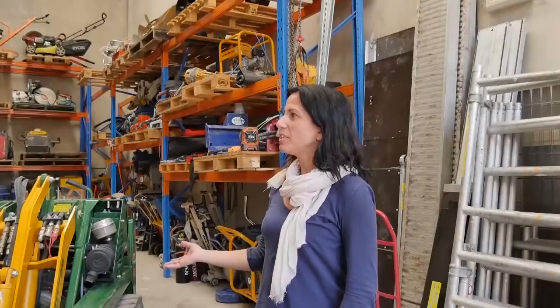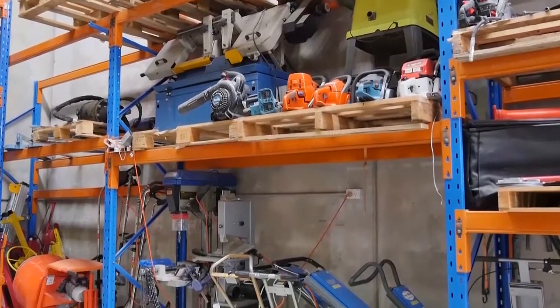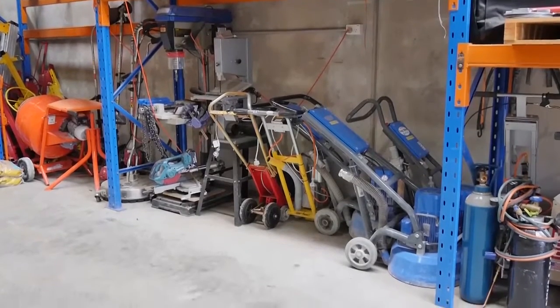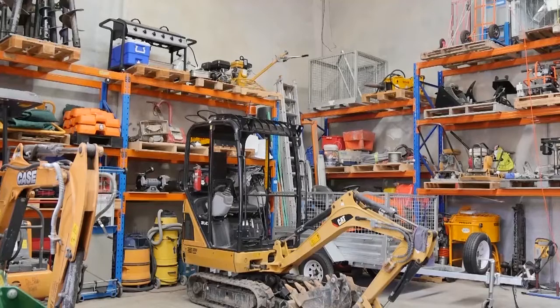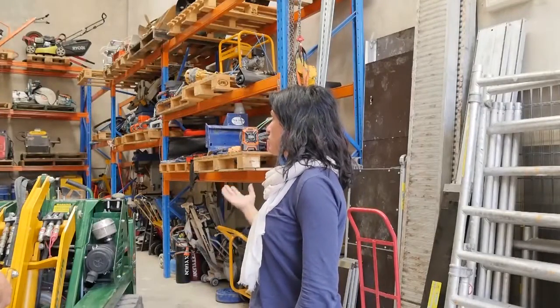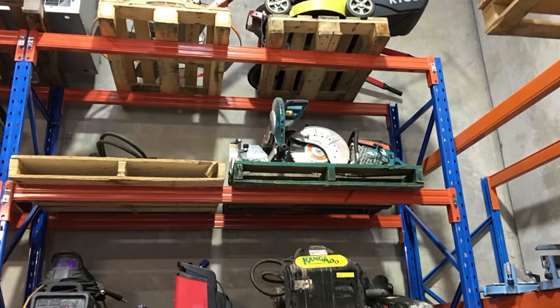Could you tell me a little bit about what else you have here for hire? Apart from this, we've got plenty of equipment for hire that could be of use for your job. For your landscaping, we've got ride-on lawn mowers, log splitters, and wood chippers to cut the logs. We've got stump grinders to remove the stumps from the ground. For indoors, we've got tile cutters, screed mixers, welding machines, plate compactors, concrete cutters, rod saws. You almost have everything. You name it, we have it.